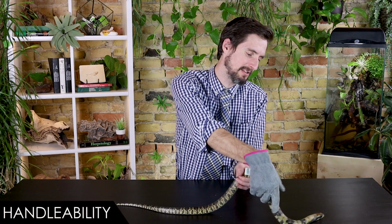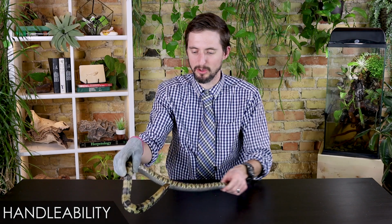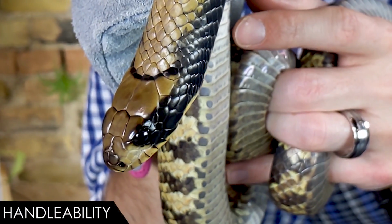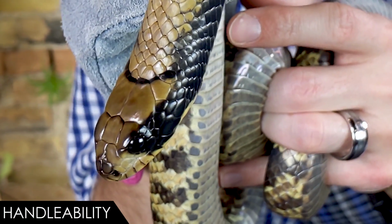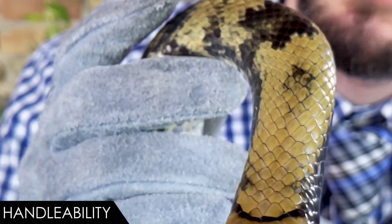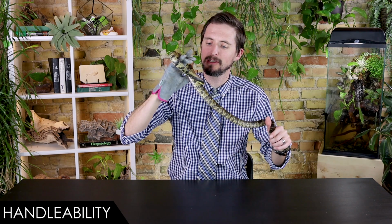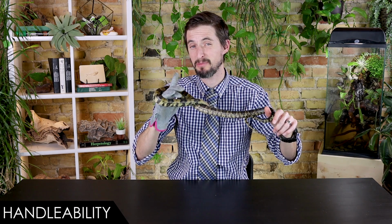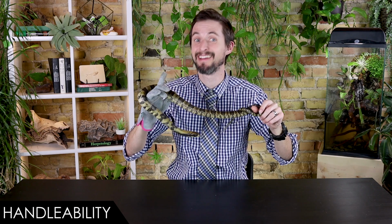When it comes to handleability, we give the false water cobra a score of 3 out of 5. The reality is they can be excellent to handle, assuming they want to be handled and assuming you're willing to accept a certain amount of risk. You can see, actually little by little, I've been changing the amount of risk I'm willing to take with this snake, but I don't trust him 100% just yet, hence the glove.